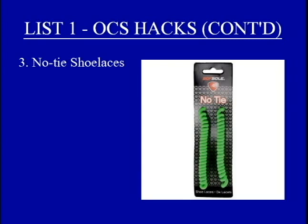The other great thing about these is that once you've put them on your Go Fasters, you will not need to worry about tucking your shoelaces in, which is a big thing at OCS. You can also get these at Walmart, and they do come in black and white by Kiwi, the shoelace company.